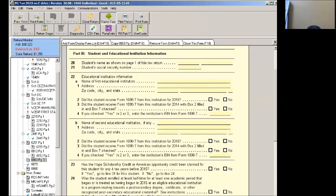You can see that the educational institution information, we have to see that they're on page 1 of the return, their social security number. We have to have an educational institution, a qualified education institution, all right? Pub 17 and the Quick Finder will talk a lot about that with the education credit.